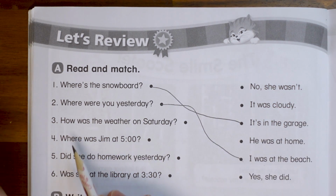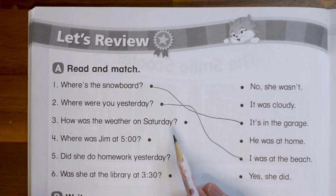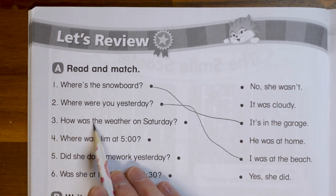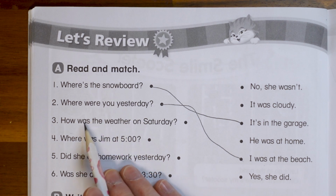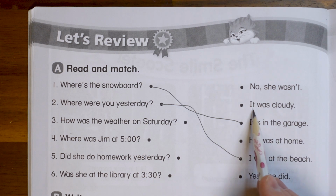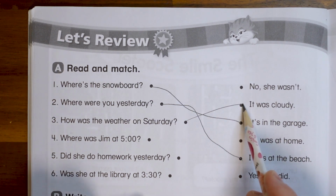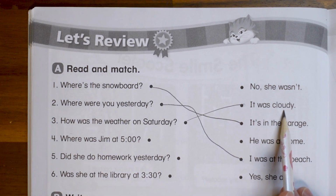Number 3. How was the weather on Sunday? So weather is one thing. This should be it was. It was. Oh, here we go. It was cloudy. How was the weather on Sunday? On Saturday, sorry. It was cloudy.